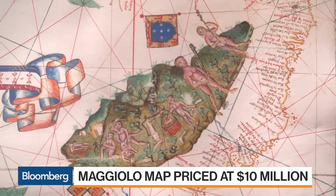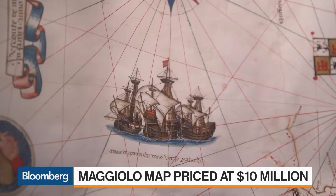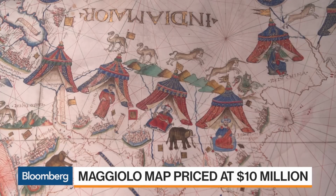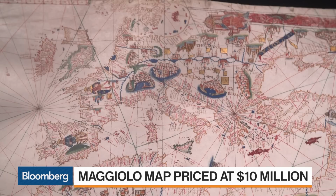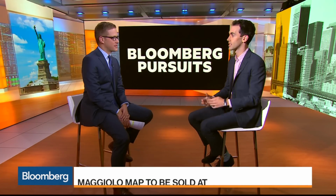A lot of what it depicts is, well, Africa is fairly faithful. Europe, as you can imagine, is also fairly faithful because this was done by a cartographer in Italy. But the eastern seaboard had really only been explored 10 years before. So they imagined the eastern seaboard as this narrow sliver of land on the other side of which was the Pacific Ocean. There's a smiling man in a turban around 2 miles inland from North Carolina. But it's really fascinating to see these people's ideas of what the world was like.